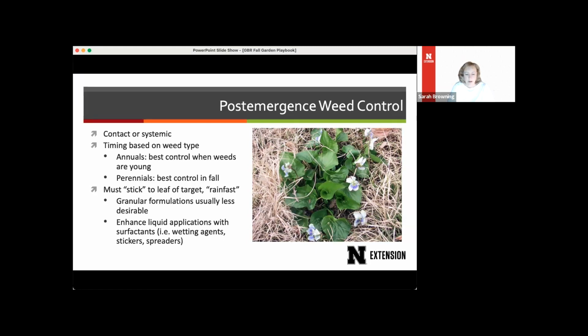So you can go after these weeds with contact or systemic herbicides, but really in the fall, your better option is going to be to use a systemic product so that chemical will move down into the root system and you'll get a good kill on the roots and the crown and the entire plant.